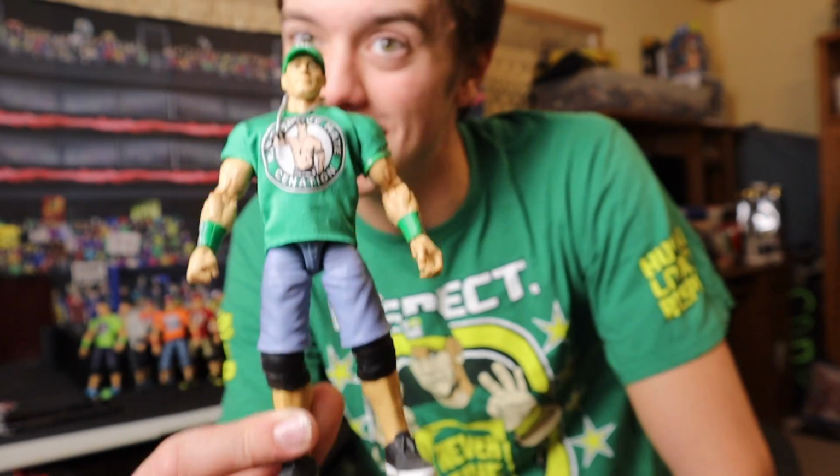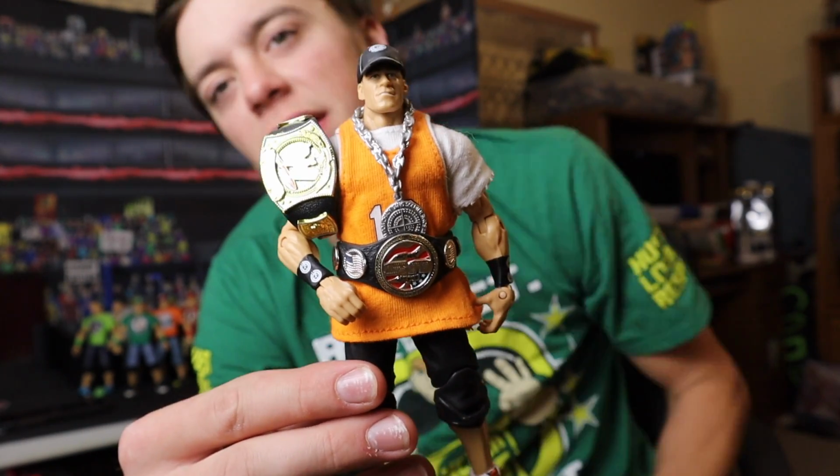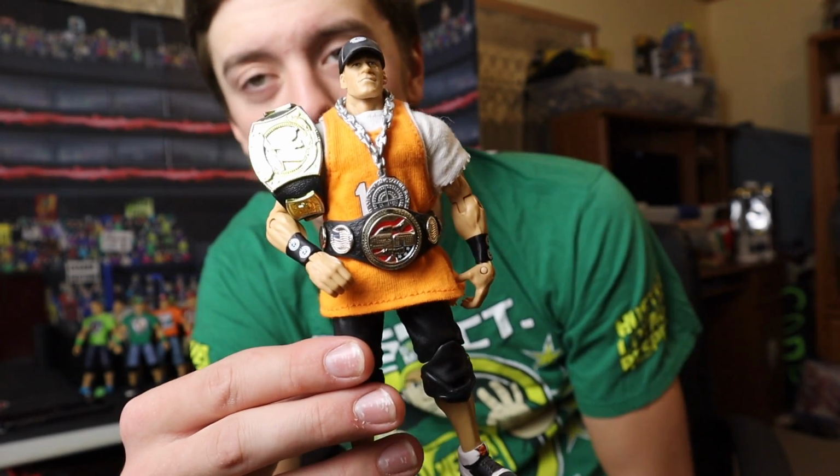It's a great figure, and it's very high up on the list because it's amazing. Moments John Cena Elite. This figure is so amazing. I actually have 2 of these. The other one that I have is missing all the accessories, unfortunately, but I only paid like 10 bucks for it, so I'm like, you know what, may as well.